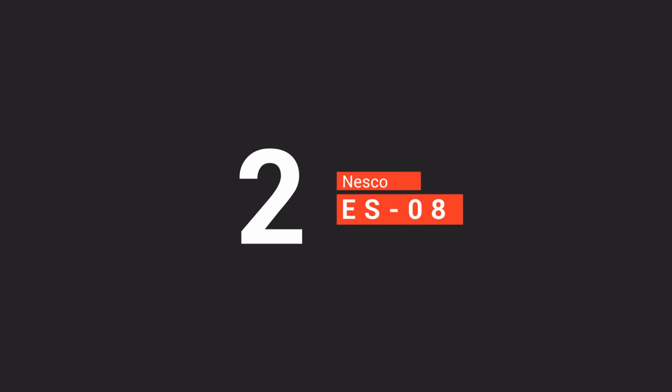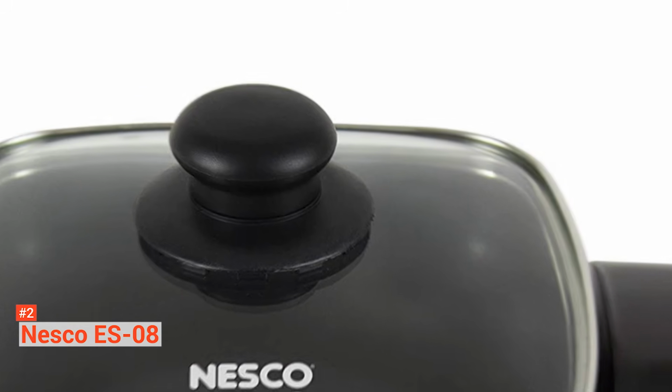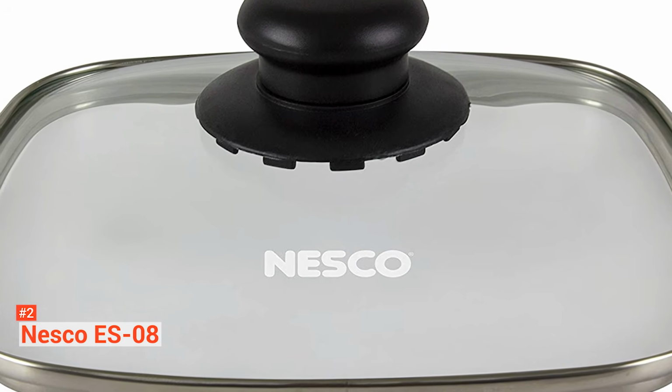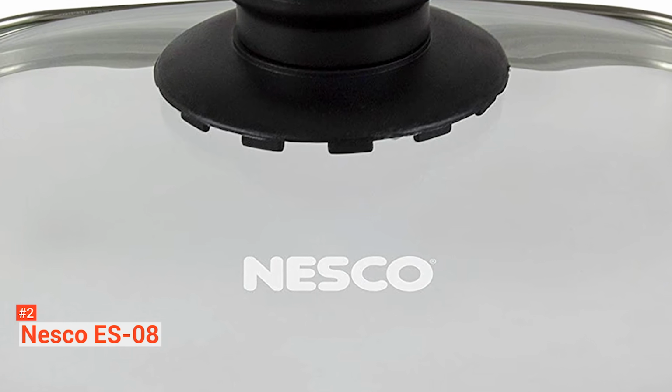The second product on our list is the ES08. An even smaller electric skillet at 8 inches beats the 11 to 12 inch cookers that we have enumerated so far. Here's why. The portability of the ES08 makes it very easy to recommend, especially for those who have to cook on the go. A great addition to your kitchen appliances.